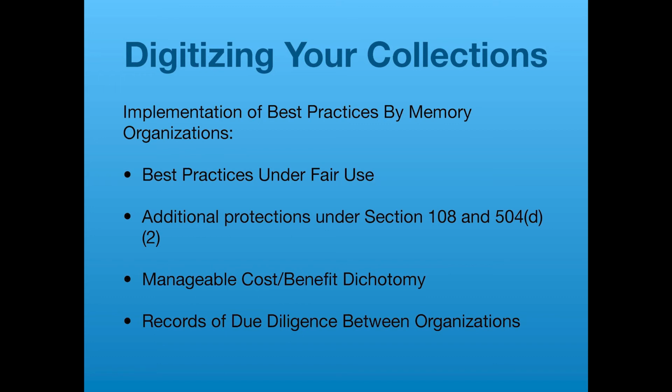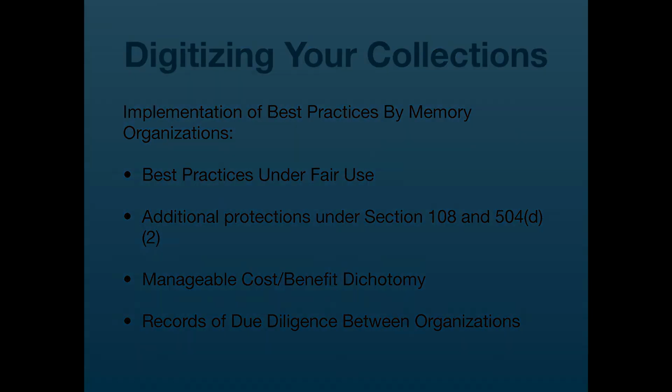So the idea of established best practices for digitization of orphan works may also help specifically underrepresented groups, as long as we have some due diligence information that is recorded and can be passed along as the material is utilized by the public. I can't emphasize that need to give a good due diligence.